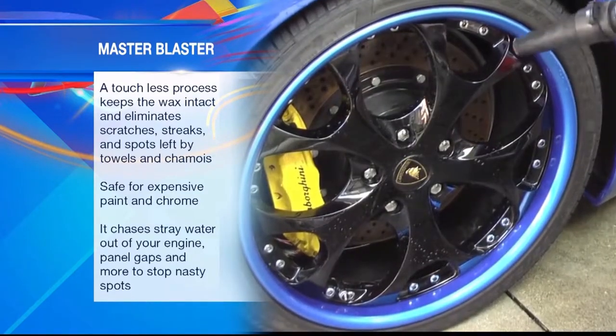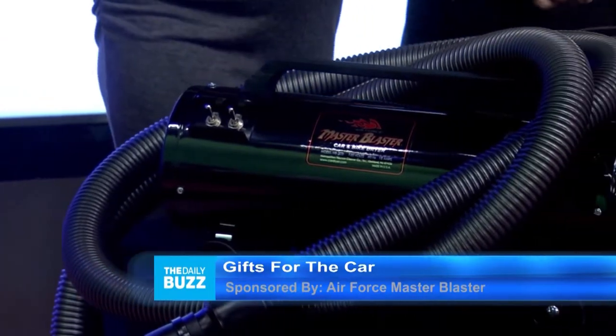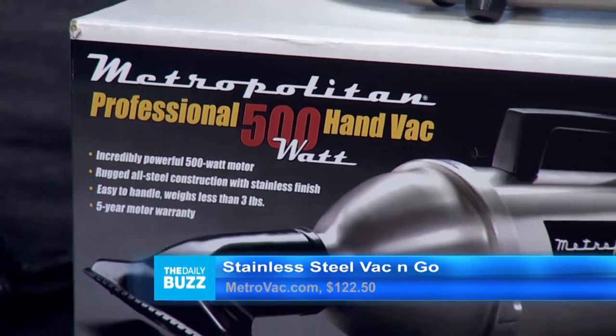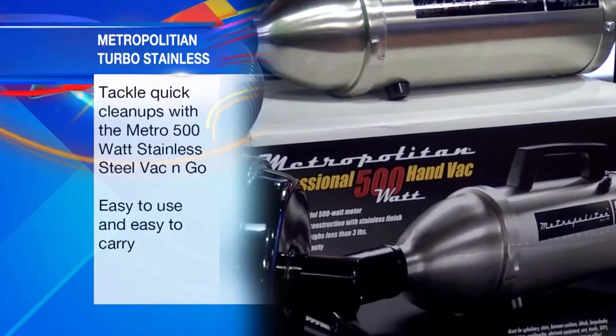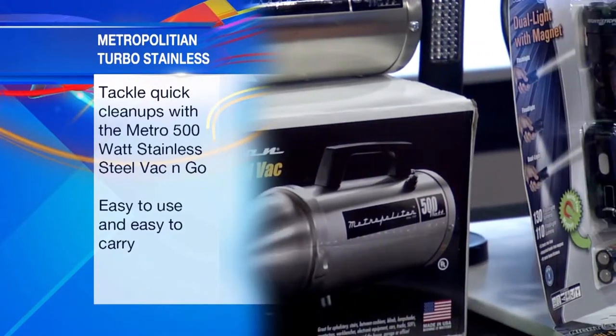Amazing. And what's neat about it too, made in America. Cool. Made right in New Jersey. Cool stuff. It's by MetroVac. All right, the other product they have, this is really cool. This is their vacuum. It's a 500-watt vac. It's the most powerful vacuum that you'll be able to find. It's stainless steel. It's a high-performance hand vac. It's easy to use, easy to carry. Ideal for quick cleanups around the house, office, studio, workshop, and so forth. Great for stubborn pet hair.